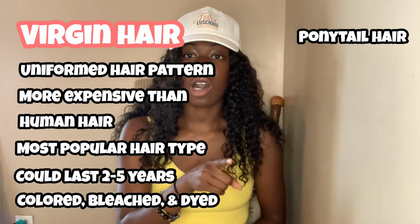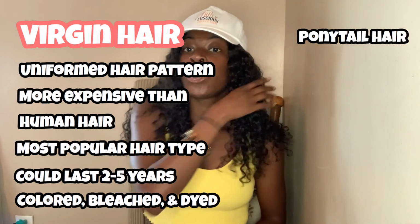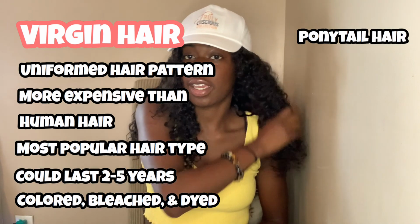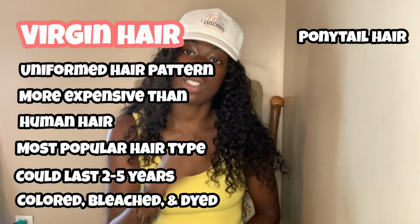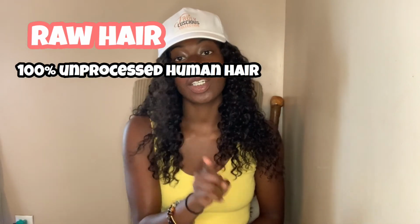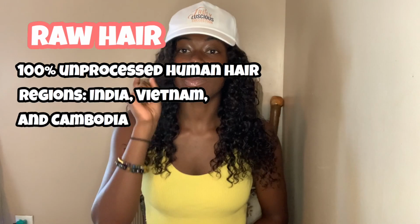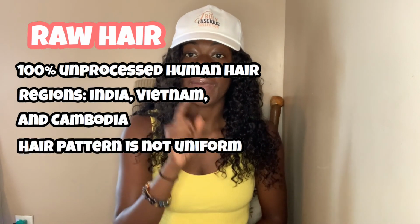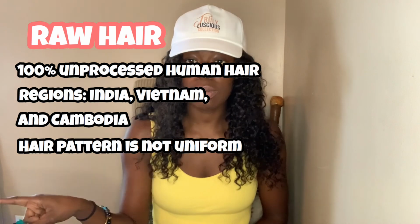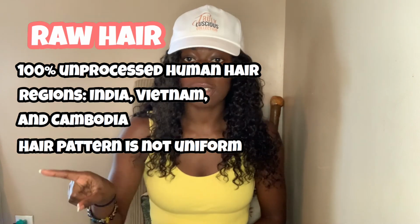Virgin hair is also ponytail hair. Real virgin hair is ponytail hair. And non-virgin hair is the floor hair, which is also the non-Remy hair. Raw hair is 100% unprocessed human hair from India, Vietnam, and Cambodia. The hair pattern is not identical on one bundle.